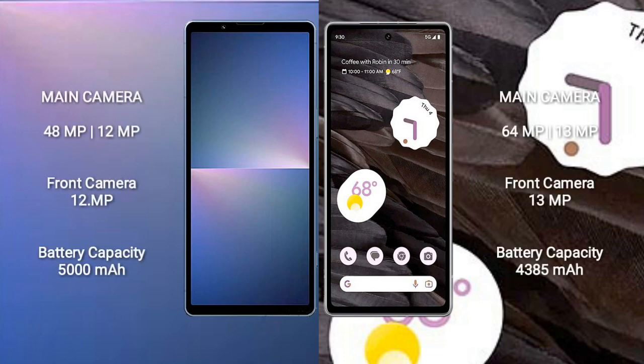Sony Xperia 5 Mark 5 rear dual camera setup, 48MP plus 12MP and front camera 12MP. Google Pixel 7a rear dual camera setup, 64MP plus 13MP and front camera 13MP.